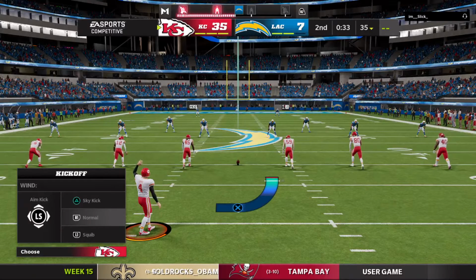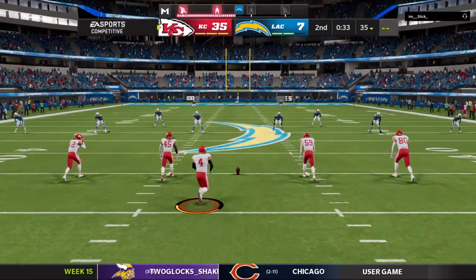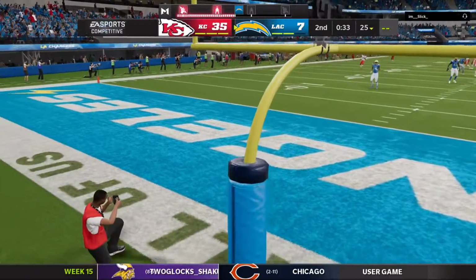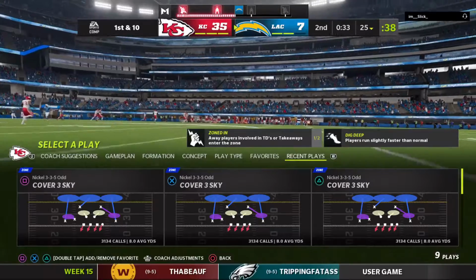Josh Lambeau set to kick off. So they throw the pick six. They'll get another shot at it now as this one's in the air. And that one will bounce out of the back of the end zone, so we will start here at the 25.